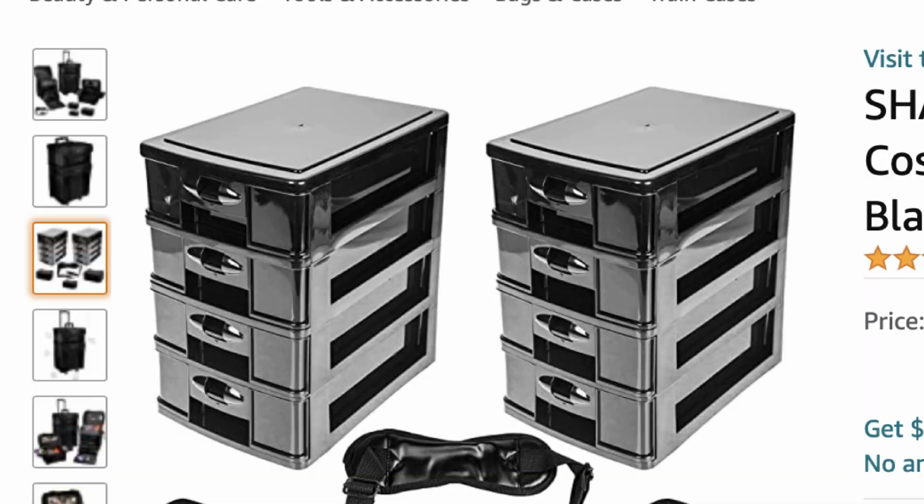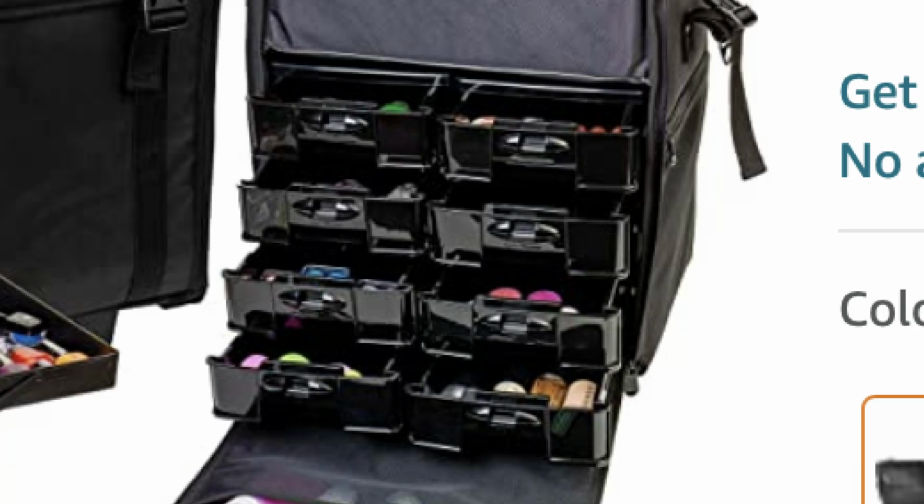And then the really fun part about this though is it has two sets of drawers. There's 8 drawers altogether, 4 on each side. It's basically a click system, so they're locked in place. So if you just try to pull them directly, they won't budge. Just in case your case tips over, all your stuff isn't falling out or anything. You basically have to almost pinch the handle up underneath it, and then you can release the drawer.